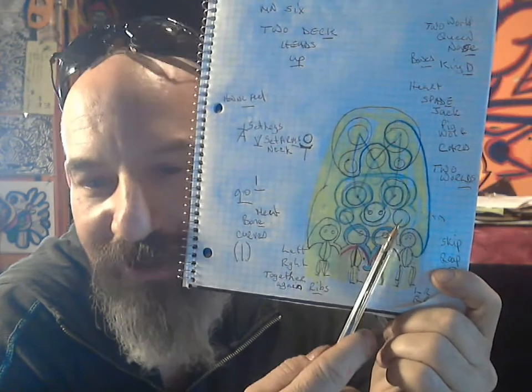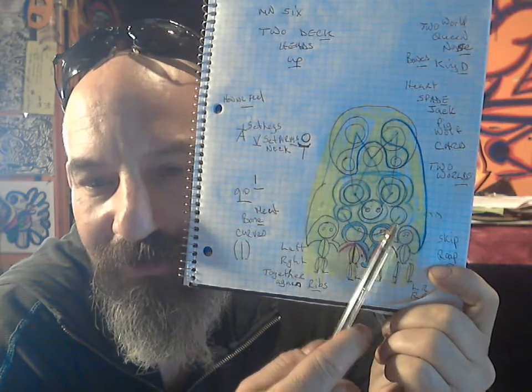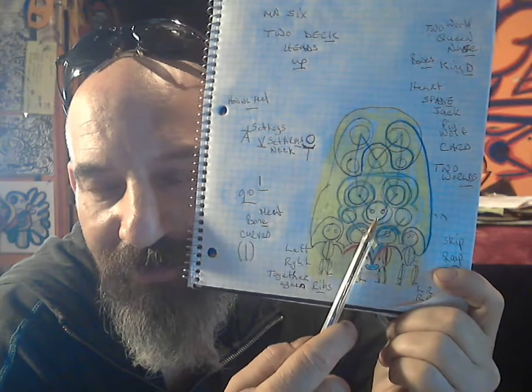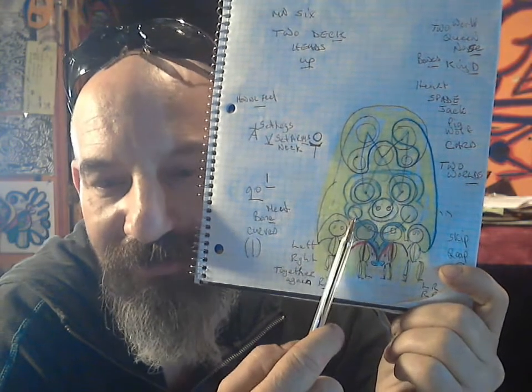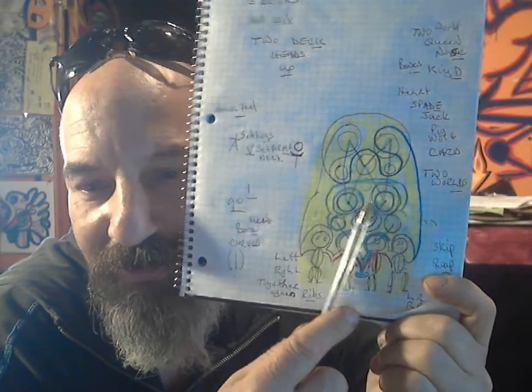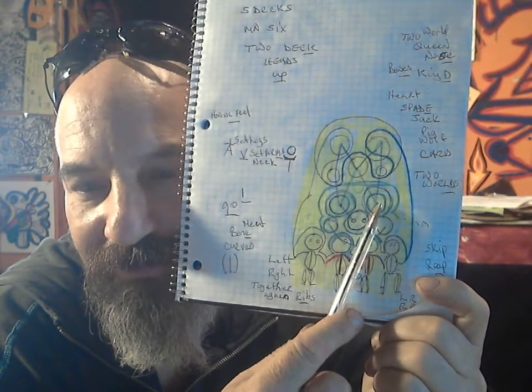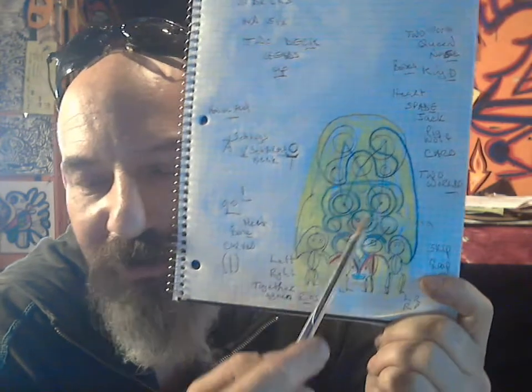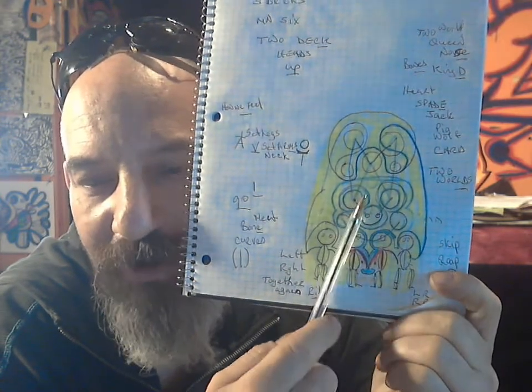Let's say this is a 10-cent piece. Let's say this is a quarter. Let's say this is a 10-cent piece. Let's say this is a nickel. Let's say these are all pennies and these are quarters. I don't know what they are, but we have to take the change out of our pocket.